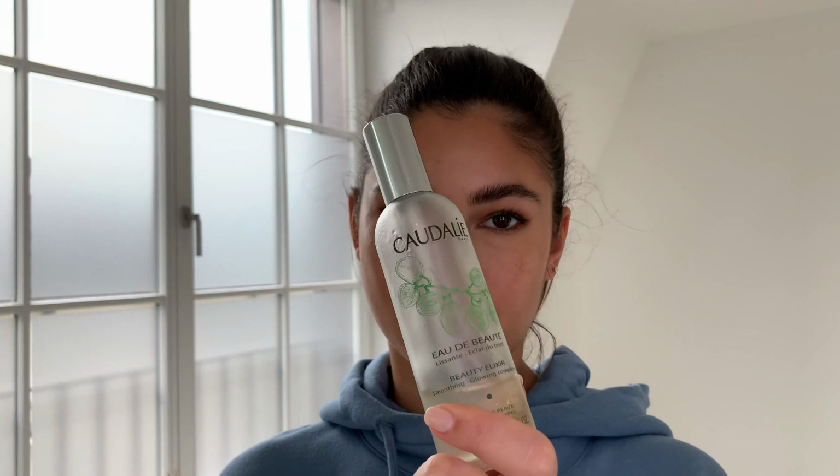The setting spray that I've been using and loving forever is the Caudalie, and I just spray my whole face and let it set. You can even go over it with your beauty blender so it sets. It also is so refreshing, insane. I love it. So guys, this is my final look for the day. It literally took me 10 minutes.